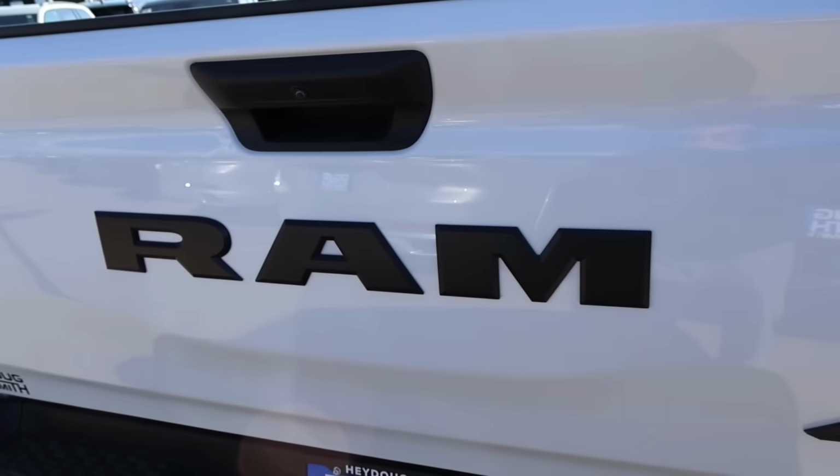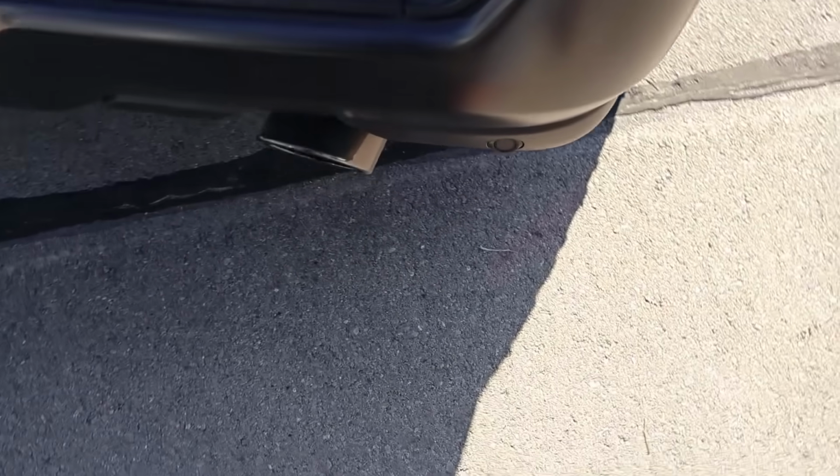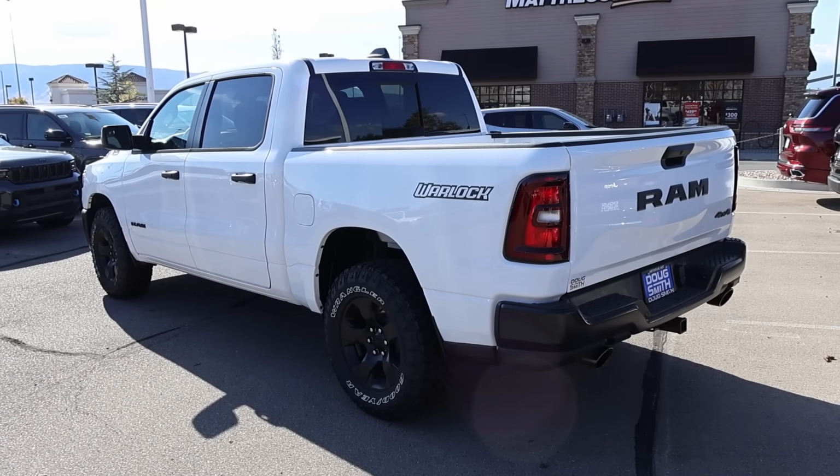Now the tailgate is very light, got the Ram logo too. More baseline tail lights, and then you have the dual outlet exhaust tips, and both the bumpers, by the way, front and rear, they can take an impact. That will sum things up for the exterior of this truck.